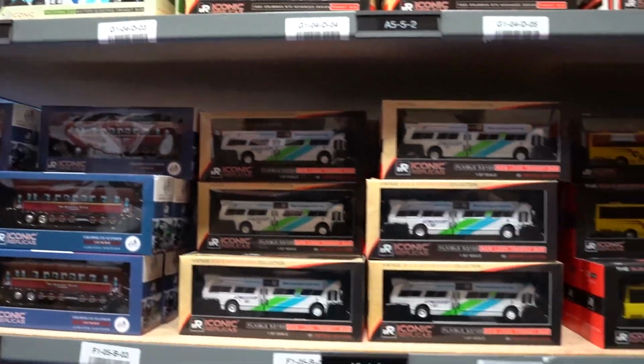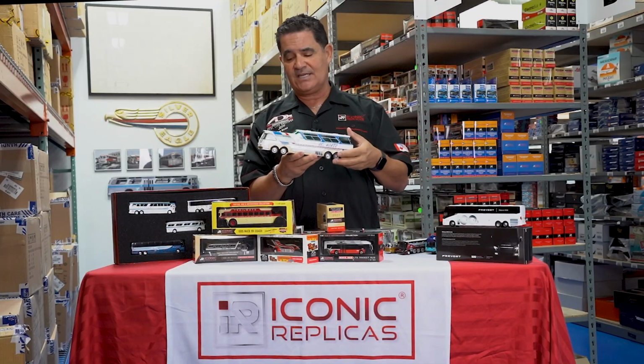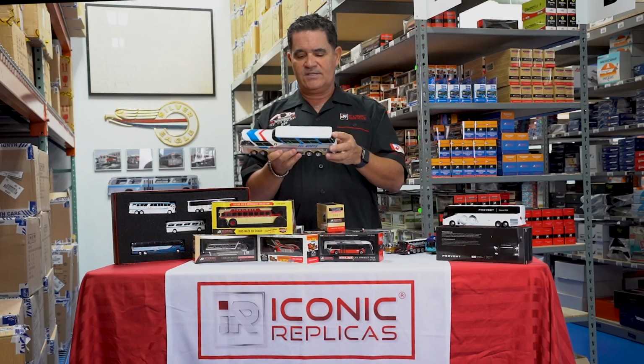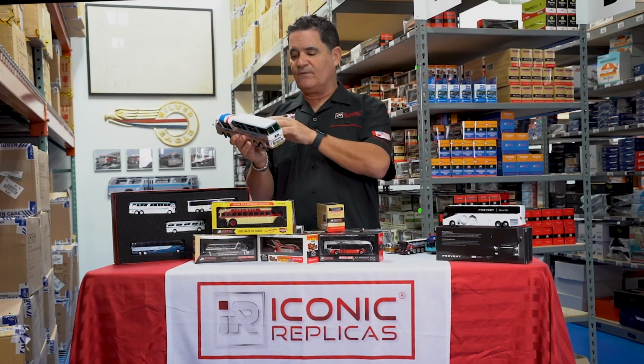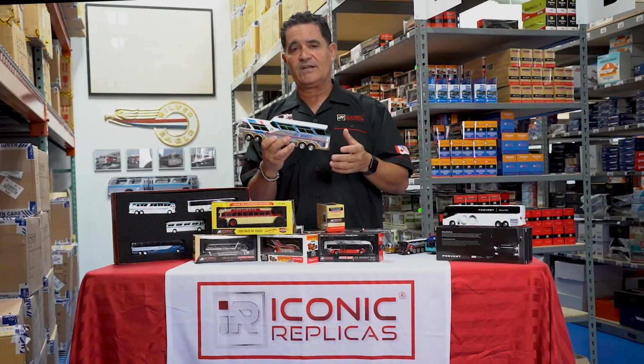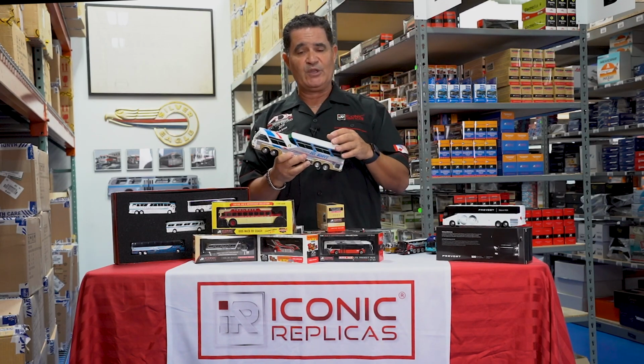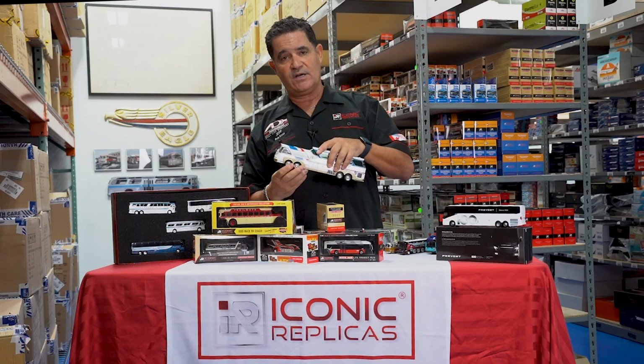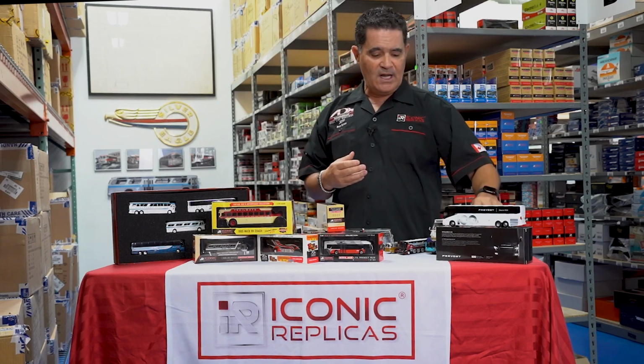And these are all in die cast. They're not resin, they're not plastic. The front wheels turn left and right, highly detailed. This thing probably weighs about 3 pounds and has a full detailed interior. So if you're a collector of interesting buses from around the world, this one in 1:43 scale will also be releasing in the first quarter of 2024.